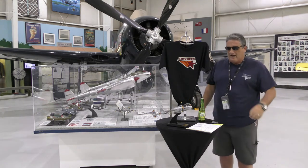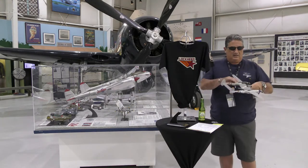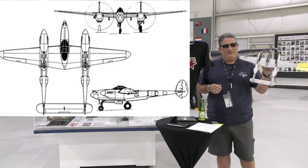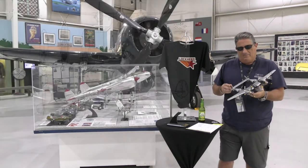So today we're talking about the Lockheed P-38, the Lightning. Greg can throw up a plan view of the airplane, but I'll give you a plan view of the aircraft. Very, very interesting American design.